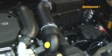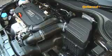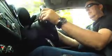The TFSI engine is one of the new generation small displacement turbocharged units enjoyed across the Volkswagen Audi family. It offers the dual benefits of good low-down shove and extended output thanks to its turbocharger, but retains good fuel consumption because of its high-efficiency design and small capacity.